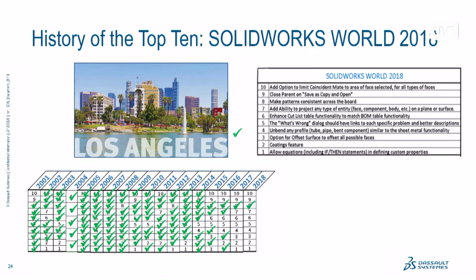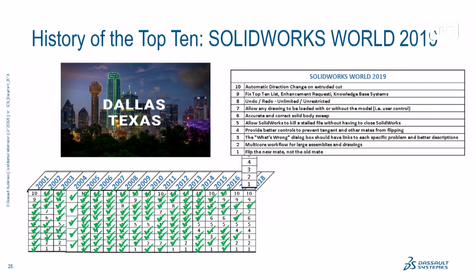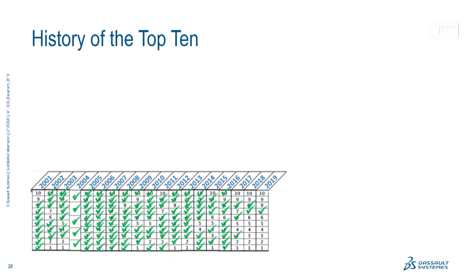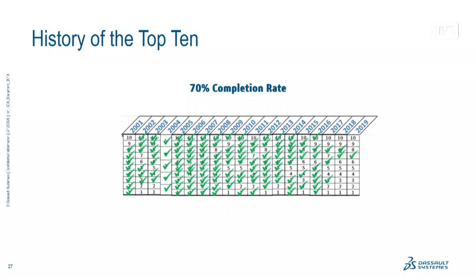Explode line creation, automatic explode line creation. It was manual before that, I think. And last year in Dallas, bounding box values, we finished that for both parts and assemblies and put the BOM thumbnails when you export to Excel. So great stuff, all from the SolidWorks or 3D Experience World Top 10, formerly the SolidWorks World Top 10.